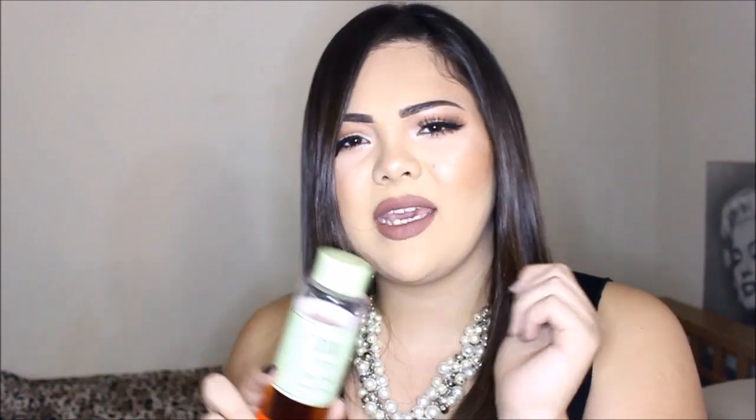Then I will go ahead and use a toner, and this one is by Pixi, and it's the Glow Tonic with aloe vera and ginseng. And I swear by this. I got one at I think Ipsy 2013, and then I just went ahead and bought another one because I loved it that much. So yeah, after I remove all of my makeup, then I go ahead and use the cleanser, and after that I use the actual clarifying serum.